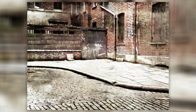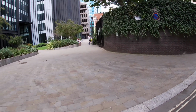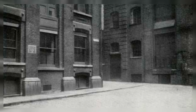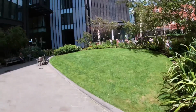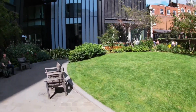It looks nothing like it used to look. And there's a Ripper tour going on there by the looks of it. At the far end, I think it's St James's Passage, where the killer potentially had gone through. Elizabeth Stride's murder was within the jurisdiction of the Metropolitan Police. However, this is the City of London Police, because we crossed the boundaries. But it was the event that was marked as the double event, which appeared on the Saucy Jacky postcard.